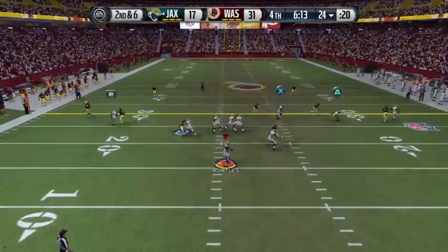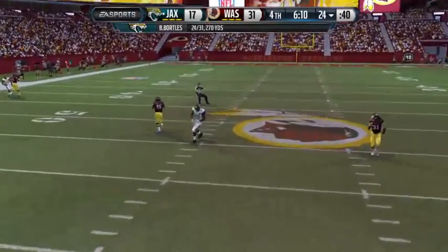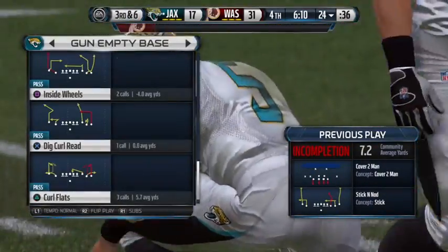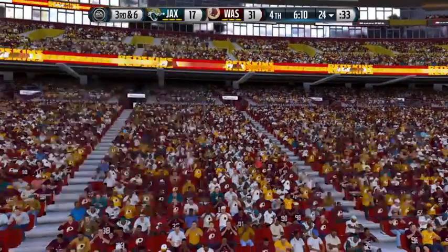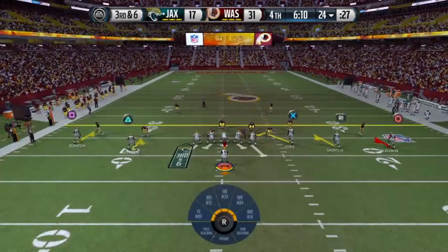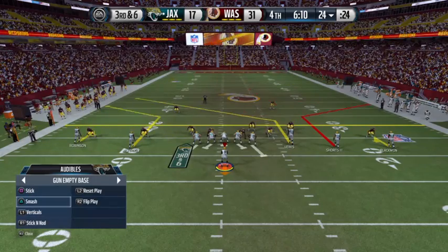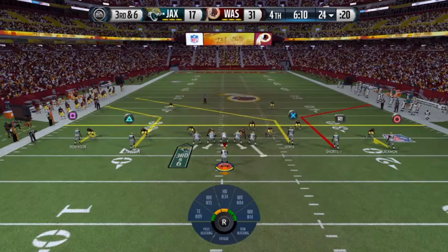Second and 6. Unable to find his target that time. Well, when there's man-to-man coverage on the defensive side, and the defense does a job like this where they are covering those receivers, there is nothing a quarterback can do except throw another incomplete pass. Nickel formation for the defense here. Short's going to get set in the slot for this snap.